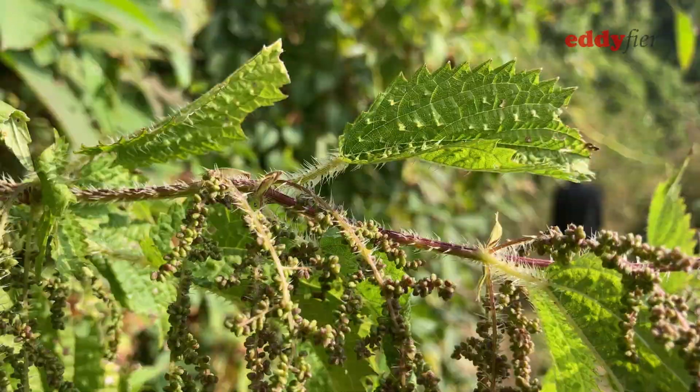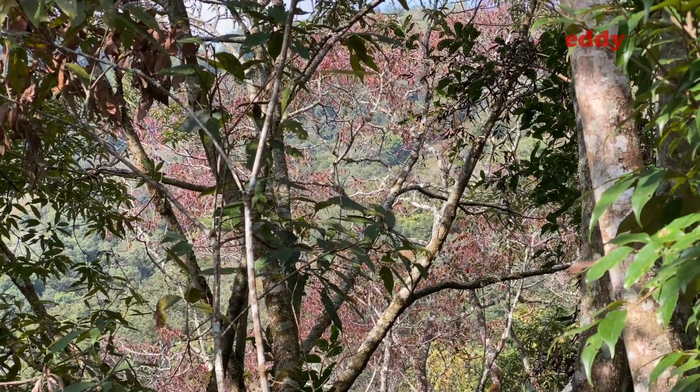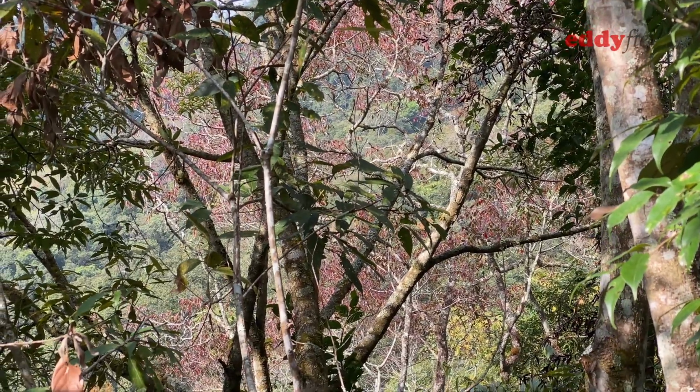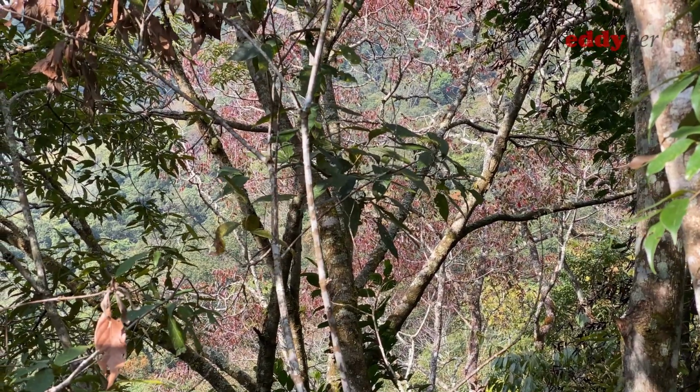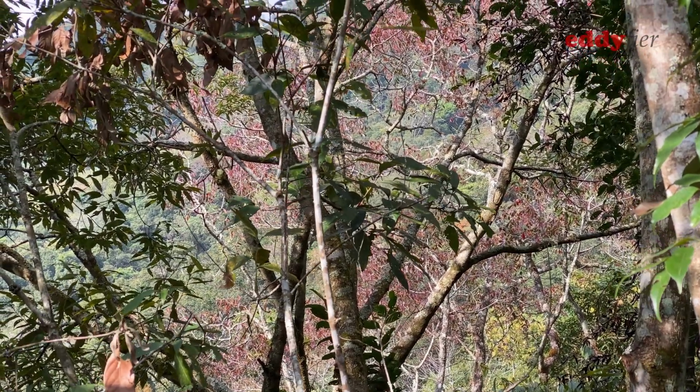There is one more tree. The tree in the background with red leaves, that is pang. Coming in contact with this tree or just being near it can cause itchiness and rashes.